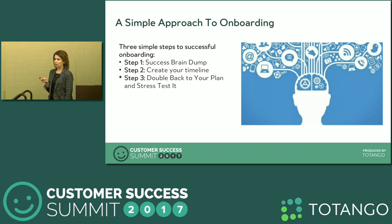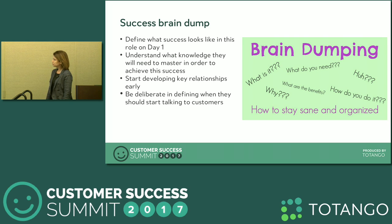And I call my step 1 my success brain dump. And this is just for the hiring manager to think through. So really define what success looks like on day 1 in this role. When the new CSM comes in, talk to them and let them know what success looks like for them. So they're not flying blind. So they know kind of what your expectations are, and they know what they need to learn and where they need to excel. Also, it's important for the hiring manager to understand what they'll need to master in order to achieve this, and set up the right agenda for them to be able to master this.